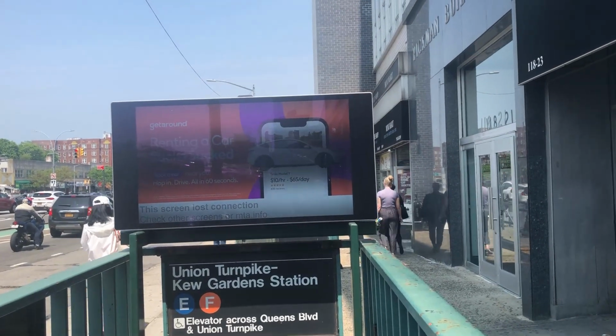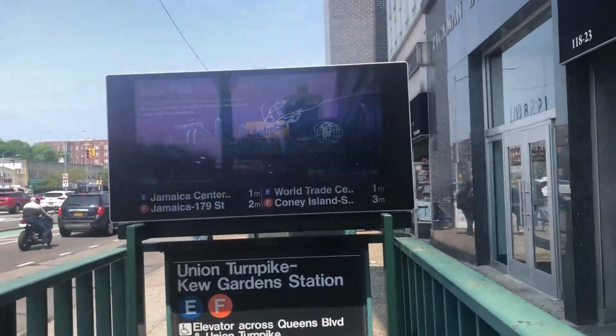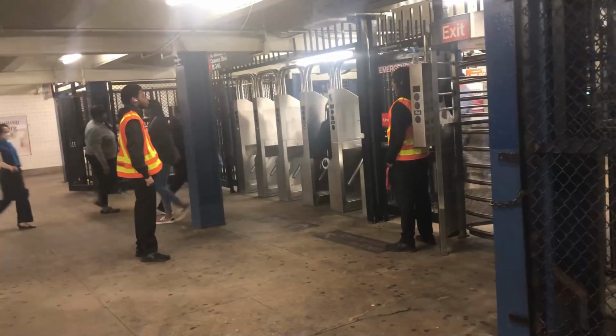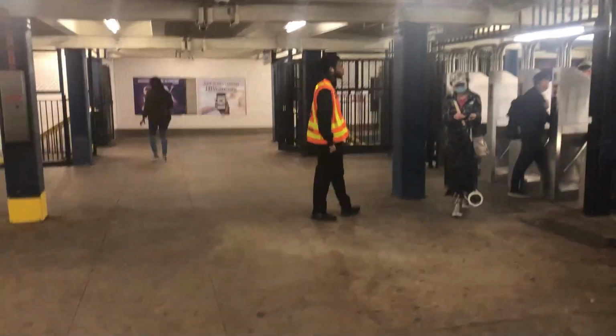This is a welcome addition. This is a new addition they never had this year before. Look at this, guys. Arrival times for the subways. Wow, this is a welcome addition. We actually have MTA workers keeping an eye out for fare beaters.